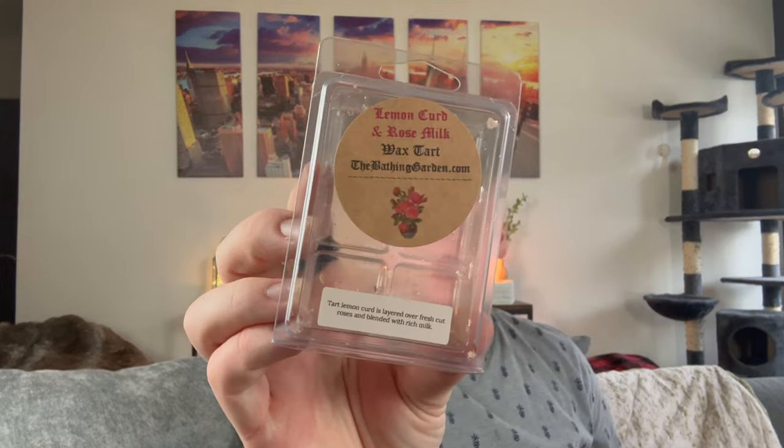All right, let's see here. Oh, I have so many. I did Lemon Curd and Rose Milk. I did this in my bedroom. Tart lemon curd is layered over fresh cut roses and blended with rich milk. I have 4 warmers in my bedroom.